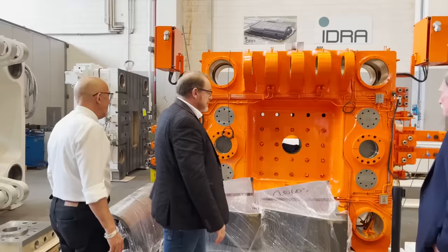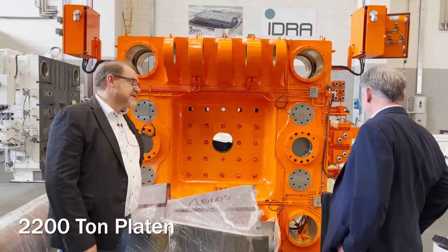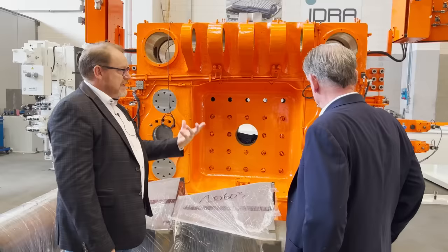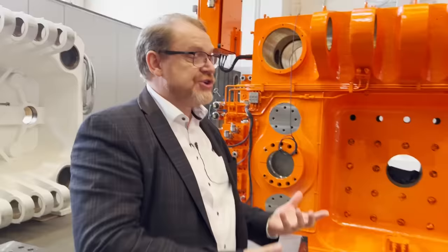So this is a 2,200 ton platen, and we're about to move to the other side of the shop, Sandy. Just to give you an idea of this, this is where die casting has been for many, many years. And it hasn't really evolved. So what we're doing now is not just a change in the automotive industry, it's a complete paradigm shift for the die casting industry. So it's a hard call. We've got a lot of people to convince. And you know, there's a lot of skeptics out there. And I hear it all the time.